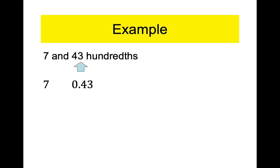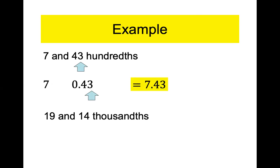So let's do a few. The 3 is in the hundredths place, and then the very preceding digit, the 4, takes, in this case, the tenths place. Sounds pretty easy, right? Until you get to the more complicated one. It says 19 and 14 thousandths. Where's the decimal place?